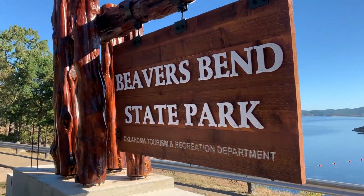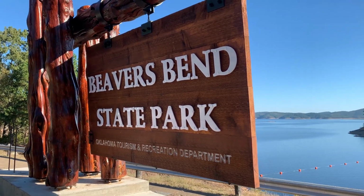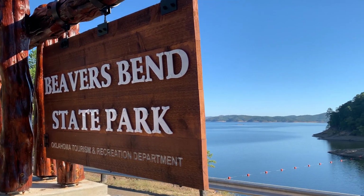Today we're doing a campground review of Beavers Bend State Park in southeastern Oklahoma on Broken Bow Lake and the Lower Mountain Fork River. So Beavers Bend State Park is one of the original Oklahoma state parks. It was built in the 1930s, part of the Civilian Conservation Corps projects. And let me tell you what, as far as natural beauty, as far as variety, as far as stuff to do, it's hard to beat this place. This is an awesome campground. I can't tell you how much I love this place.